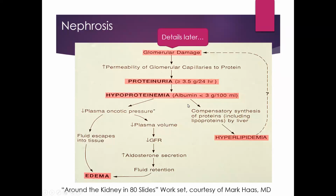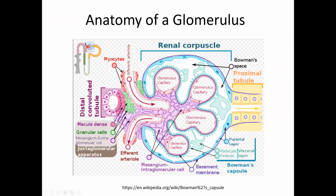The other pathway is compensatory synthesis of proteins by the liver, leading to hyperlipidemia, which we can see in the nephrotic syndrome, that somehow feeds back and increases the glomerular damage. This is a pictorial supported by one of my colleagues and a great mentor to me, Dr. Mark Haas. So let's dissect a glomerulus.